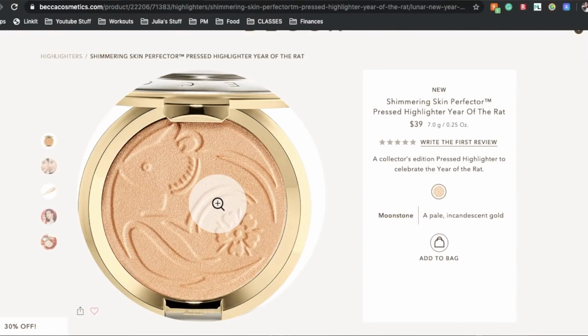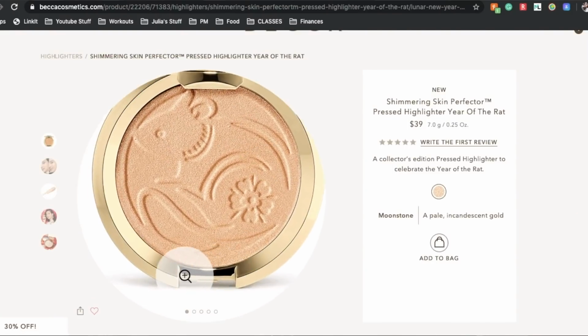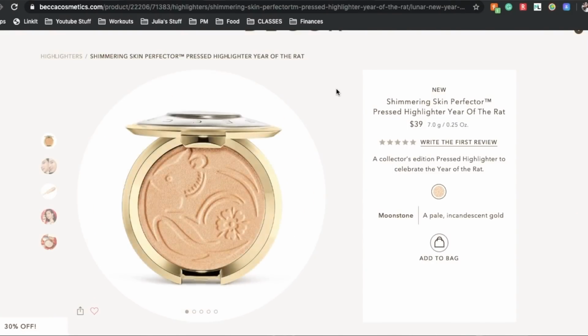And then I've been wanting to pick up a Becca Shimmering Skin Perfector for a while. I decluttered a bunch of shades that didn't work for me, and I've just been wanting to use that formula again. It's a really lovely highlighter formula. I've been wanting to pick up the shade, I think Moonstone. That would be the best for my skin tone. They came out with a limited edition Moonstone for Lunar New Year. So pretty, and I think if I'm gonna pick up a Becca highlighter, I might as well get one that's in special packaging, but it's in the shade that I want. So that's on the wish list as well.